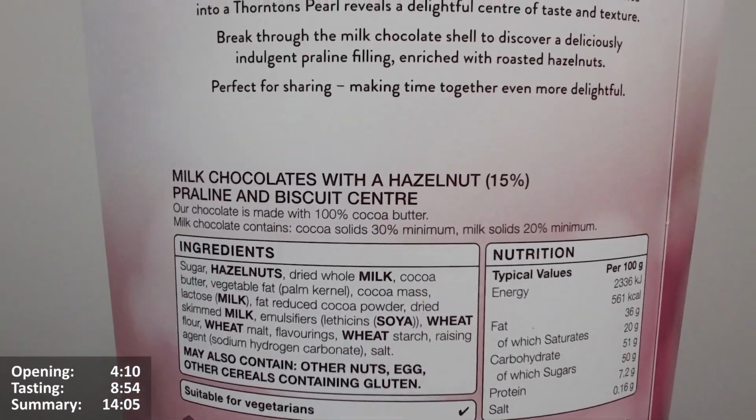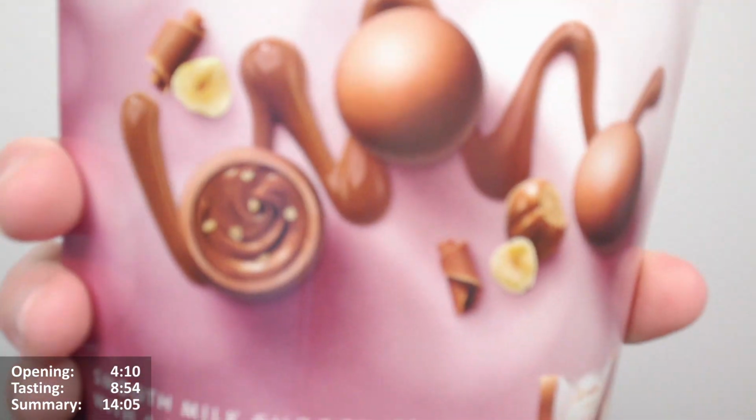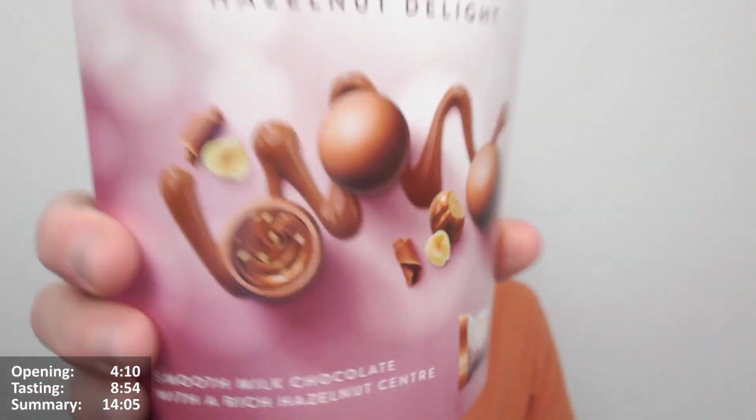So I'm very excited about it because long-time viewers of the channel, or maybe even short-time viewers, will know that I do quite like biscuit centres in my chocolate. So this really does look up my street, because I don't mind Nutella, that kind of thing, which is basically what this truffle centre will taste like, I imagine. So chopped hazelnuts not in. I can eat some chopped hazelnuts, and I don't mind them in some bars, but in this case at least I would prefer a biscuit centre.